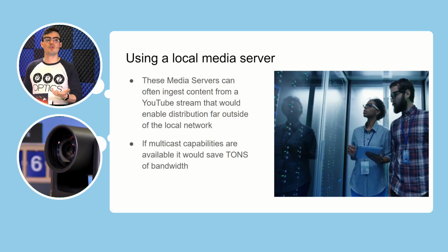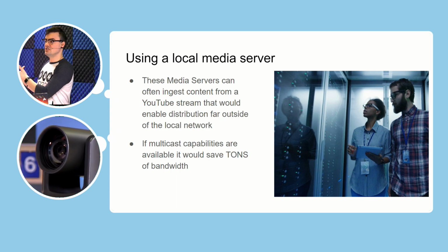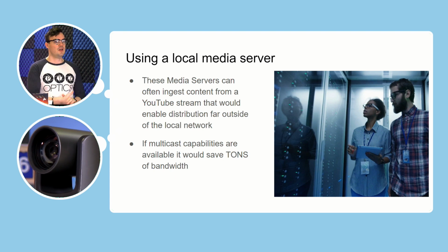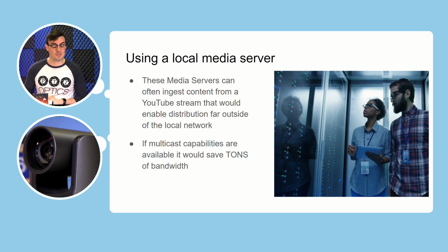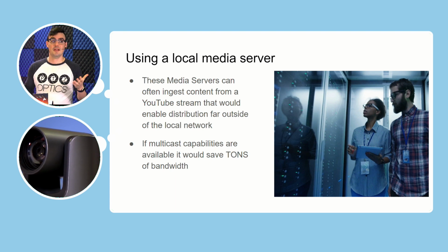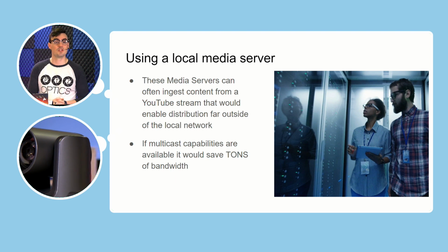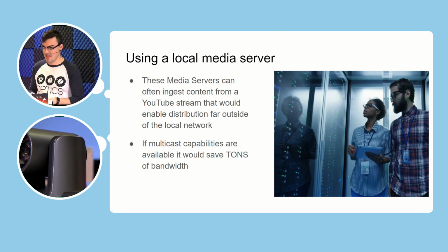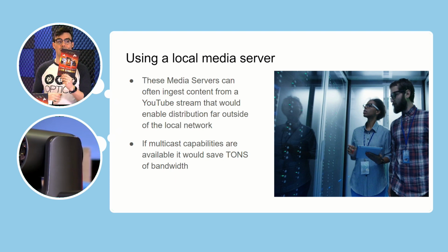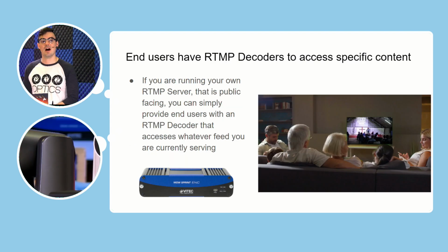Now, when you do a local media server, you can ingest content from the YouTube stream. So if you're thinking, how do I get my church's live stream to the cable distribution system or the IPTV system in the senior living center, it just happens right over the internet. It's that simple. It's still really good quality. And we talk a lot about that in this book, Helping Your Church Live Stream, how to deliver good quality directly to the televisions throughout these spaces.